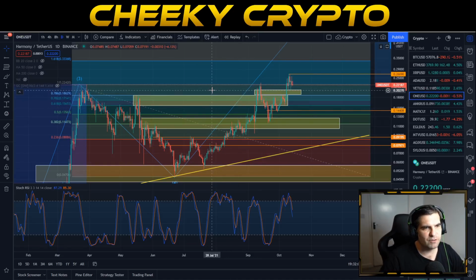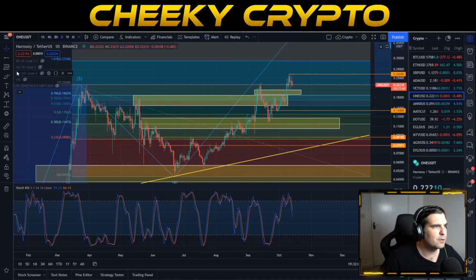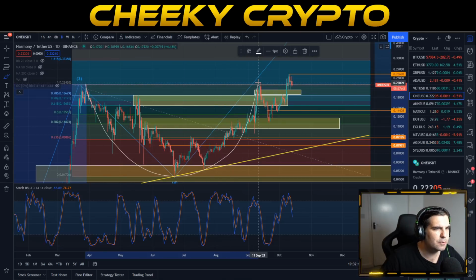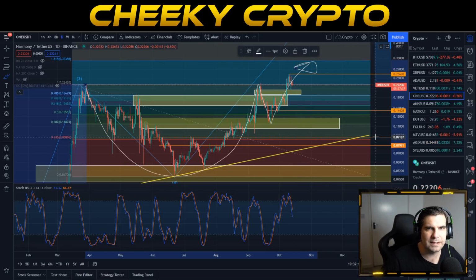So guys, we're going to just really focus in on the daily chart to start with, and what we really want to talk about is something that we've been communicating with you guys for a while now, and that is this huge cup and handle pattern that has formed on our daily chart, okay? And this has a pretty clear target of 33 to 34 cents, okay?